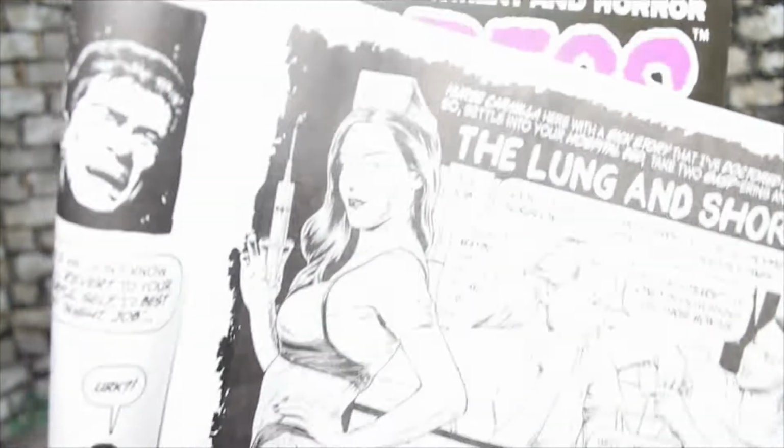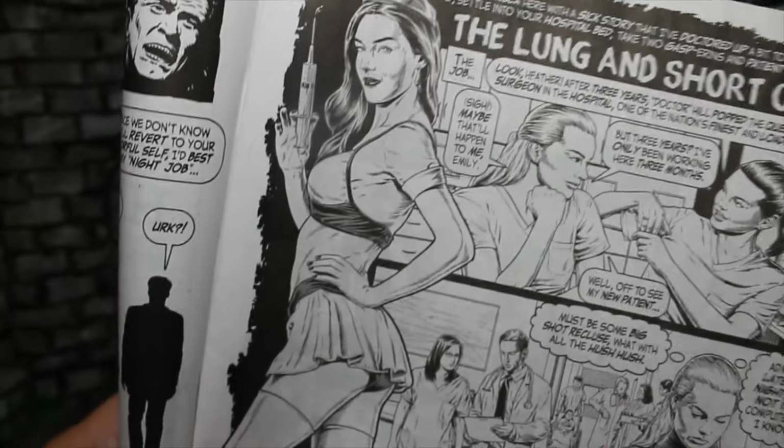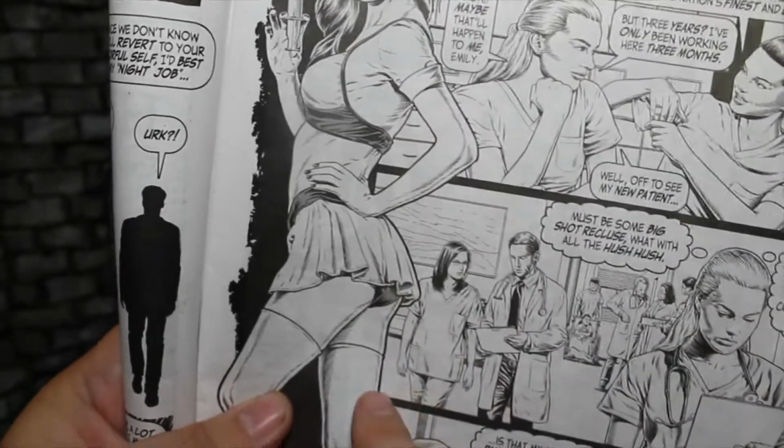And of course, like most horror hosts, Vampiress Carmilla does love dressing up, so here's her dressed in her nurse's outfit.